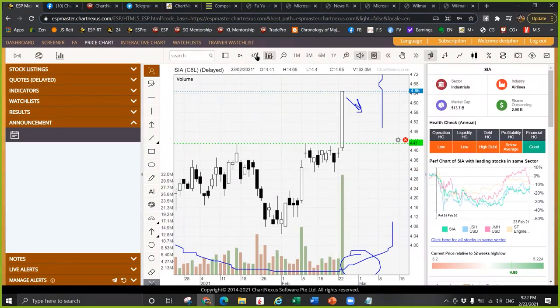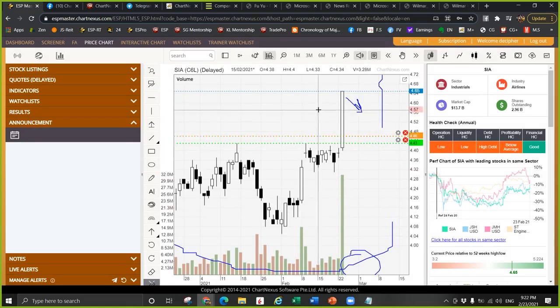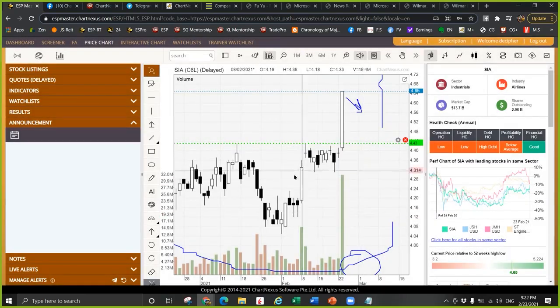Very simple. You come to this software. You click on the horizontal line, and then you plot the line down. You set an expiry date for this alert, this notification line, and apply. So I have it set up at 446. So all I need to do is to pull it back down to 443. It will ask me to confirm, I apply. So what I have just done is I've set up an alert line on SIA.